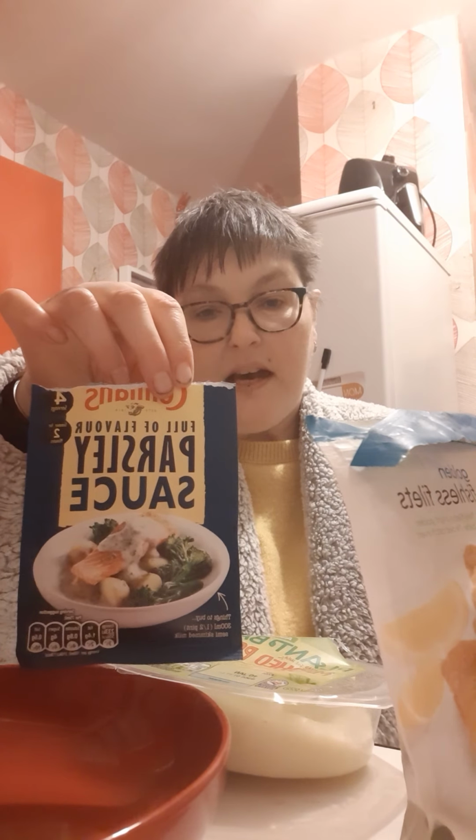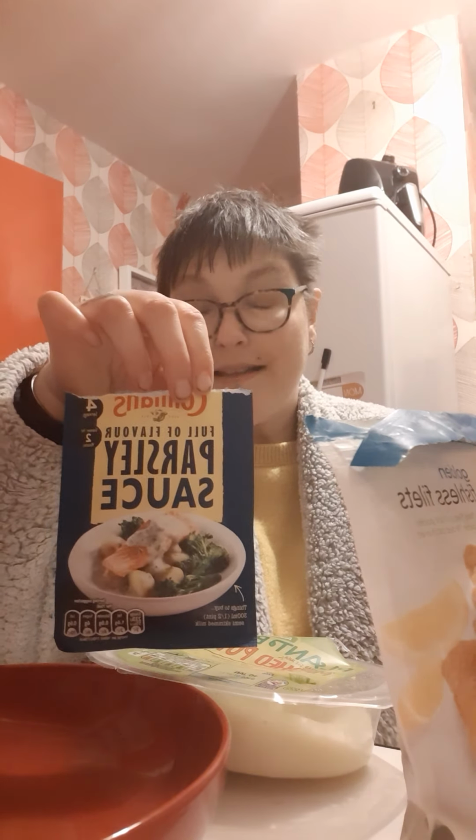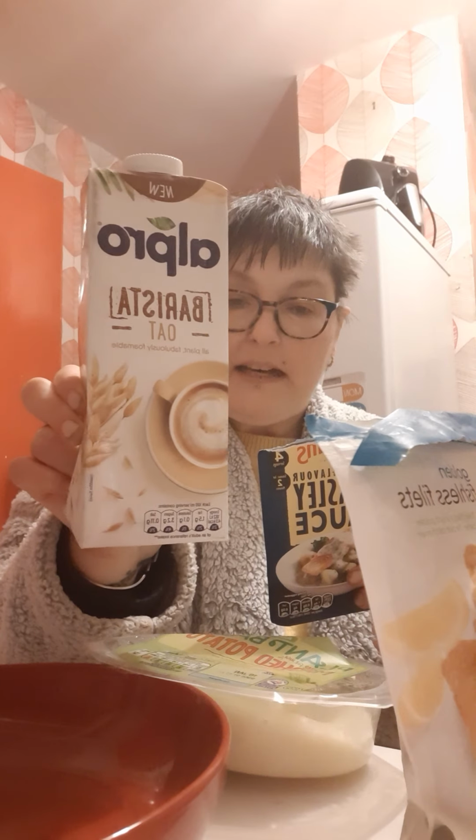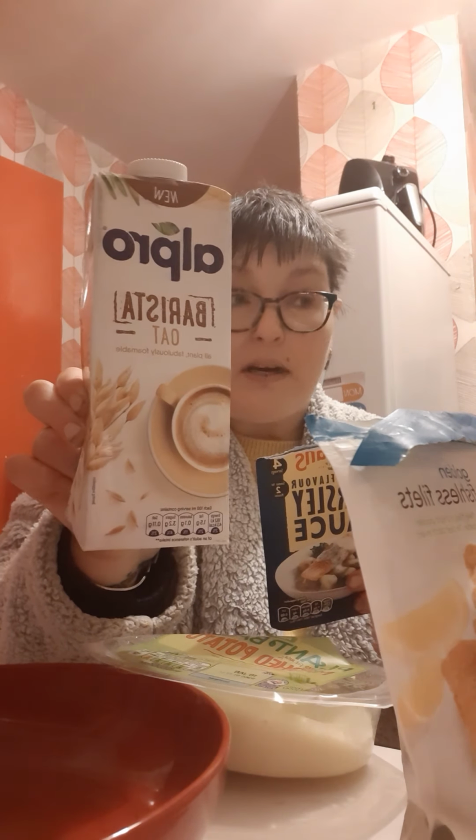Obviously, if you made this up in a pan and used cow's breast milk, then obviously it's not going to be vegan. But I've used mine with this over the pan and it's fantastic, works really well.